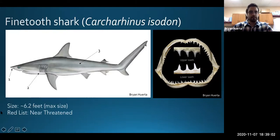The maximum size is 6.2, and the Red List status is near threatened. The tooth morphology is very similar to the ones from Carcharhinus brevipinna, the spinner shark, but they don't have any serrations at all, while the spinner shark does.